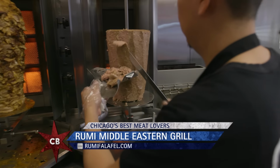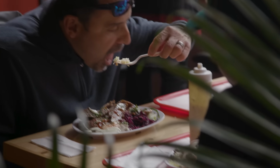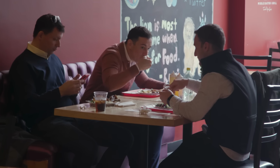Hey guys, Rumi plate with chicken shawarma. Rumi may have the most meat of any of the places featured in Meat Lovers. That's right. How did you guys get started? Our family is from Jerusalem. Middle Eastern food is what we grew up on and always wanted to offer the same food we eat. Anyone who's actually eaten on the streets of Jerusalem should taste no difference between the food here and what they're getting at Rumi's. No different, authentic.